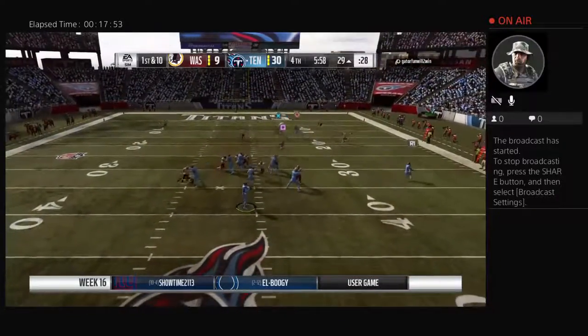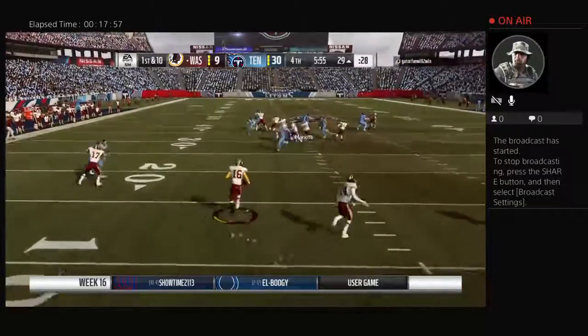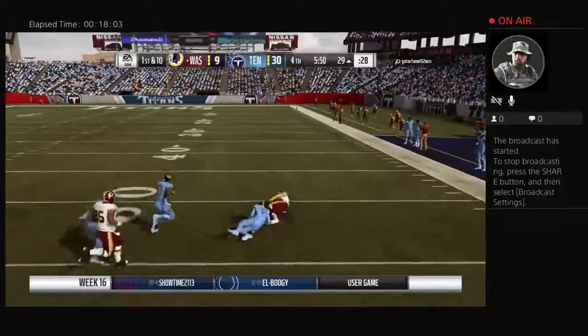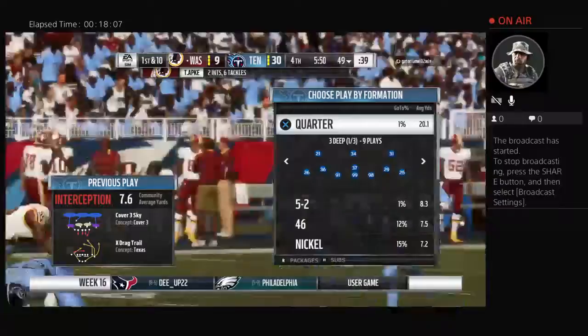On 1st and 10, here's Mariota. He rifles one that's intercepted. Picked off by Troy Apke. And he'll bring it all the way back, just a yard or 2 shy of midfield.